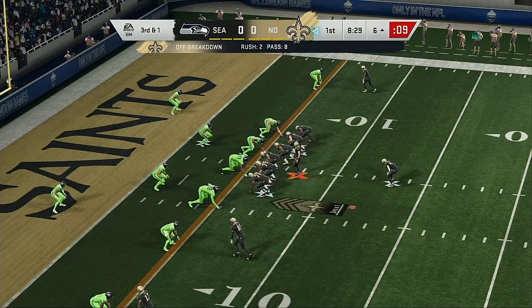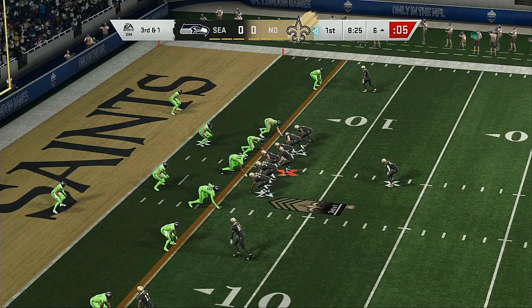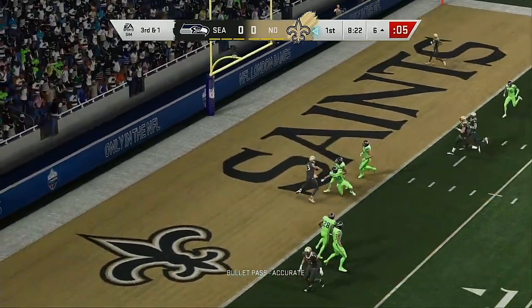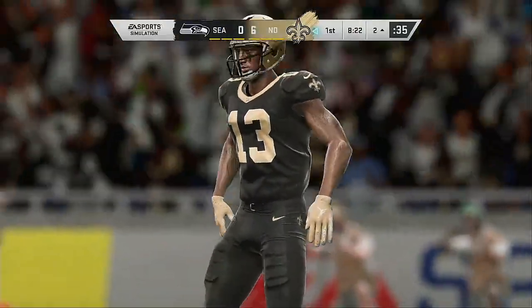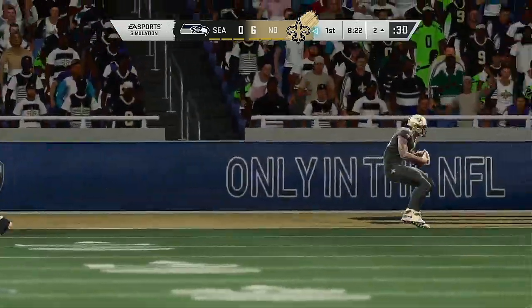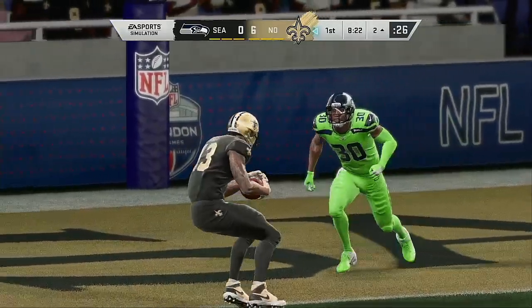So play number 10 now coming. It's been a long opening drive, but this is third down. There's Breeze. That's caught. It's Thomas. And he is into the end zone. Touchdown, New Orleans. From 6 yards away. And the Saints take it right down the field and score on the opening drive.